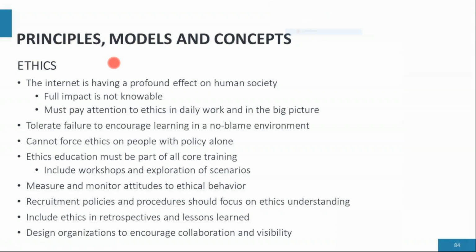Let's look a little bit more at ethics. The internet is having a profound effect on human society. We all know that. We don't know the full impact of the internet, but only the impact so far. Therefore, ethics are important in day-to-day work and in the big picture. Tolerate failure to encourage learning in a no-blame environment. Ethics is also about tolerating some amount of failure in order to improve things.